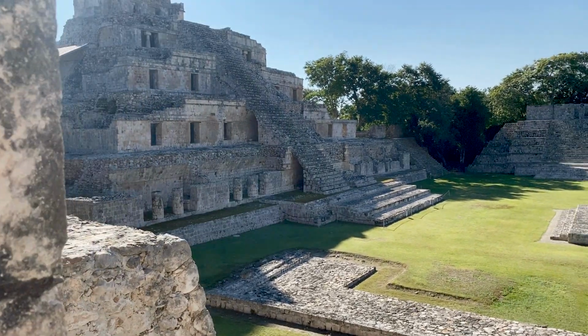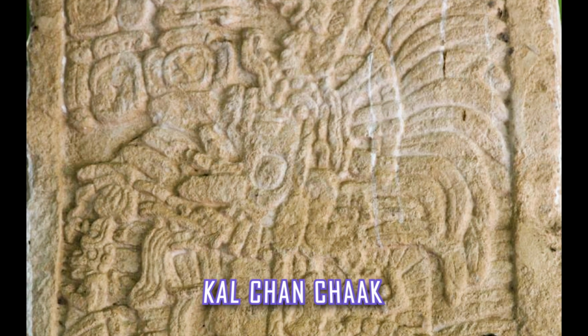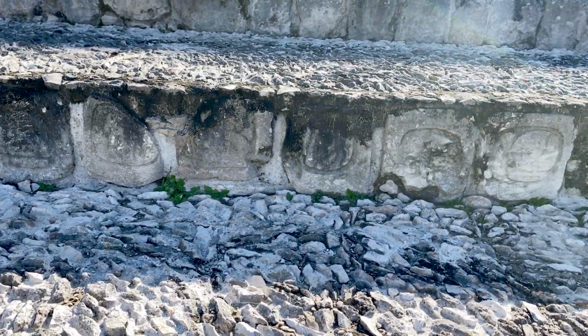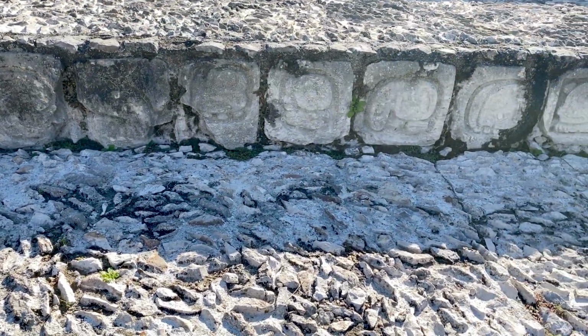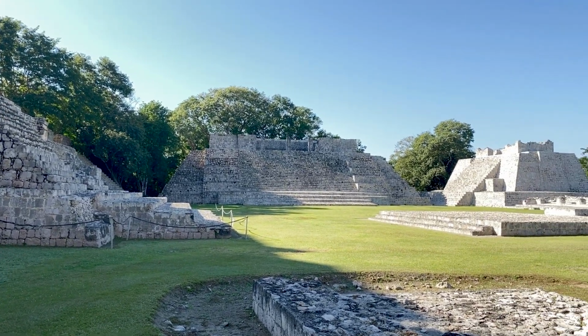The stairway appears to record the accession to power of King Xtampac, just a couple of years before the recorded date. A political patronage statement is made on the stairway, which indicates that Xtampac was a vassal to a more powerful overlord. And right now we think the most likely identity of that overlord is the King of Calakmul.